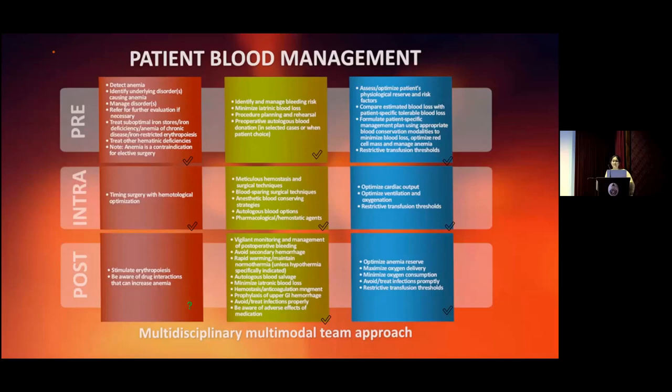And having a plan: formulate a patient-specific management plan using appropriate blood conservation modalities. So we had a plan before doing surgery. So having a plan is also very important, right? Then the timing of surgery was done accordingly, but we couldn't wait till the hemoglobin was optimized to 11.